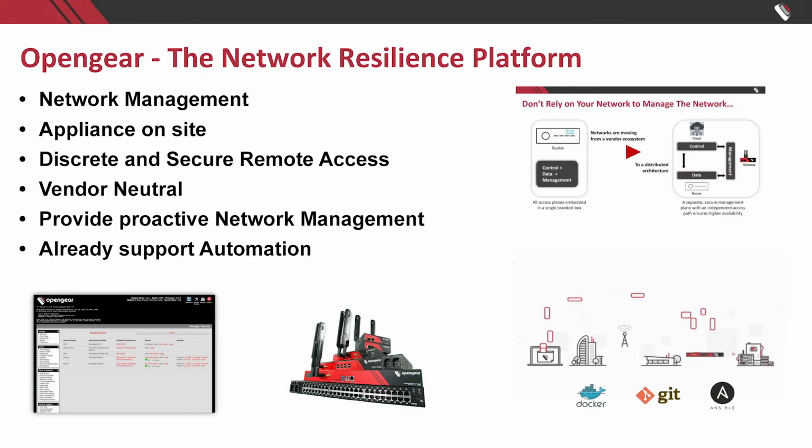With that, what we do is we give you discrete and secure remote access into that appliance, therefore all the equipment attached to it, and it's vendor neutral. It doesn't matter what piece of kit you've got. We provide proactive network management, and we already support automation through things like Docker, Git, and Ansible.